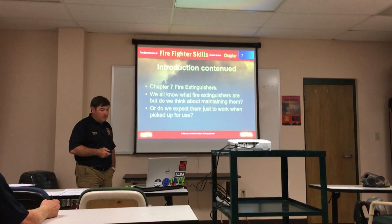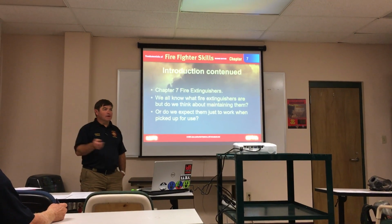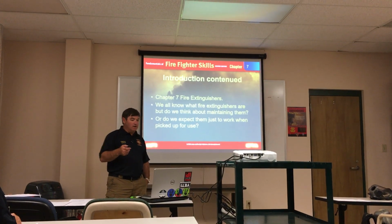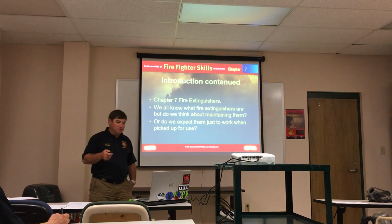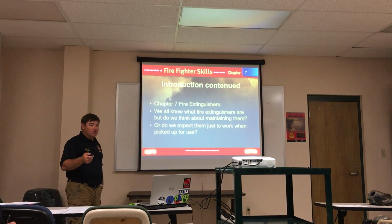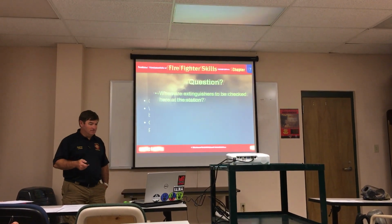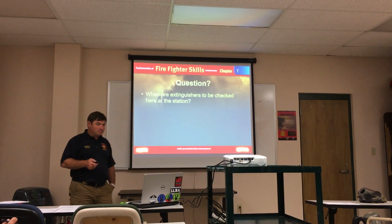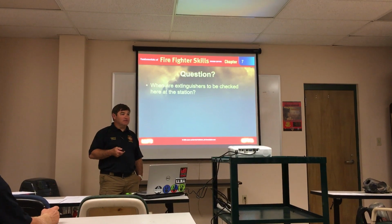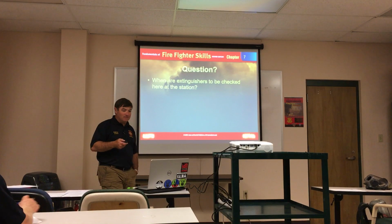So we all know what fire extinguishers are, but do we think about maintaining them? Who thinks about that? You just expect it to be working when you get it off the truck. That's usually the way it goes. When you go to pick it up, you expect it to work. And when it doesn't, then you're upset. Just grab another one. When are the extinguishers to be checked here at our station? Daily, with the daily checkoffs, right?